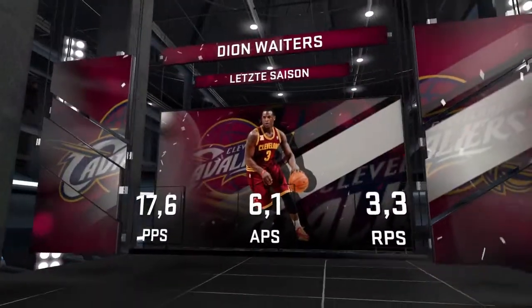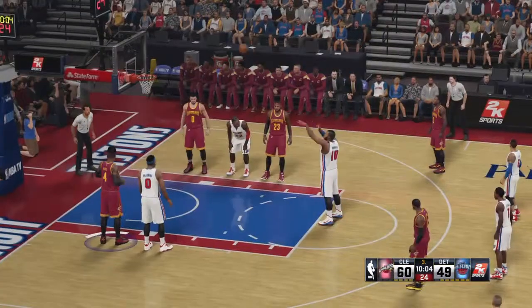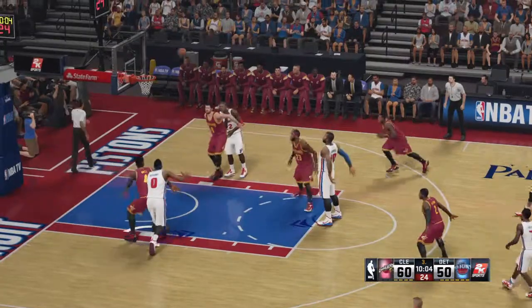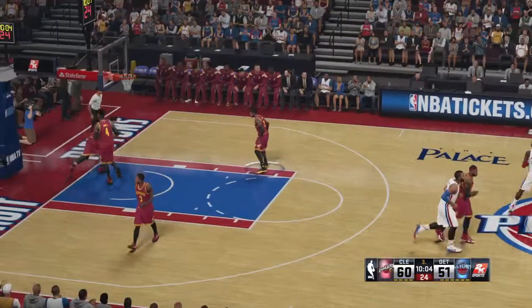Looking now at some numbers for Dion Waiters. Last year, getting it done. He put up about 17 points a game, 6 assists, and 3 rebounds. They've been able to count on him to run the show offensively, which he's done with his sensational passing. Yeah, he's been setting them up with a lot of easy baskets, room service dimes. We call them one great look after another coming off of his passing.